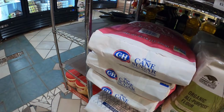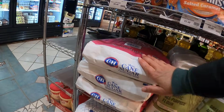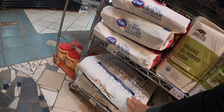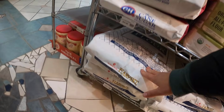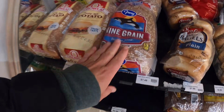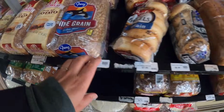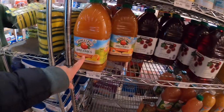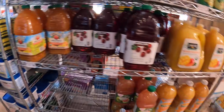So this big bag of sugar is $32.29. These are $13.29. This bag of flour is $24.59. All right, here's the bread that I buy. It's $7.49 for one loaf here. They've got lots of different breads. Household supplies. Juices are $9.39.